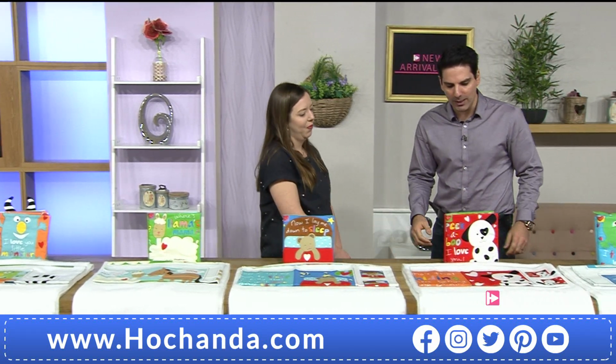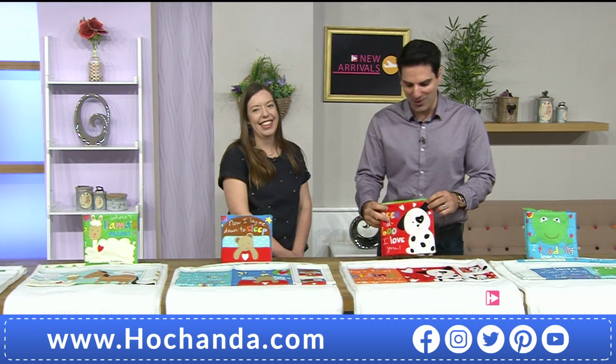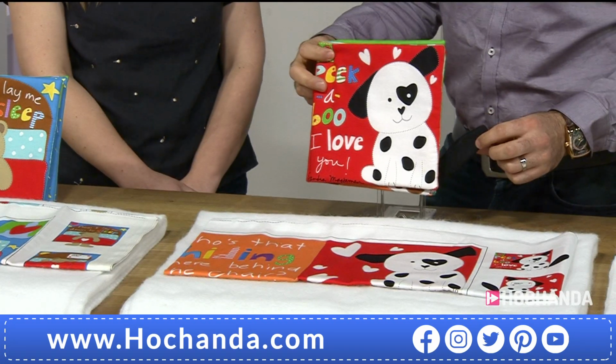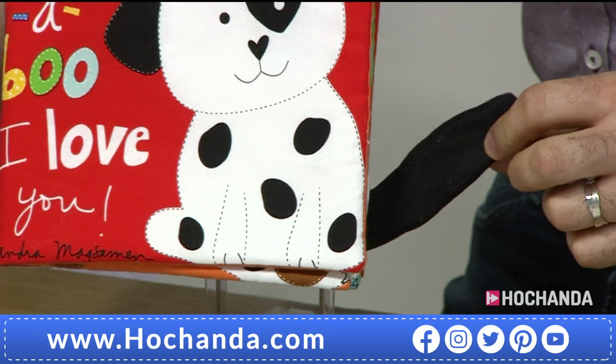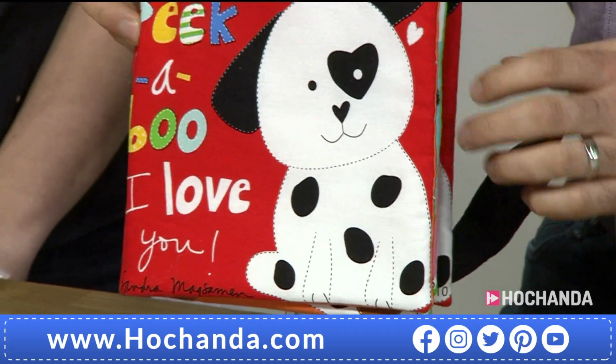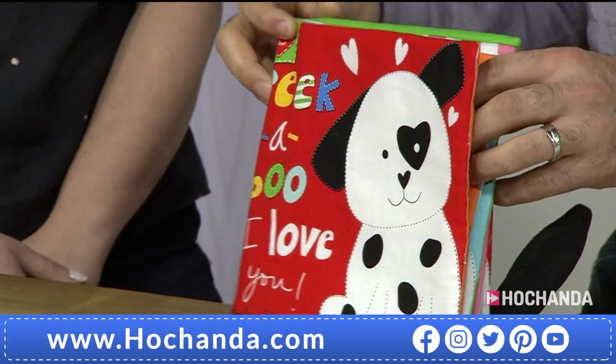Now we've got a cute little poochie. Who's this? I like this. Oh, that's Peekaboo, I love you. And you've got the tail in there as well. Should we have a little peek inside, Katie? Let's have a little look.